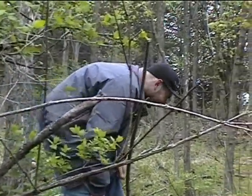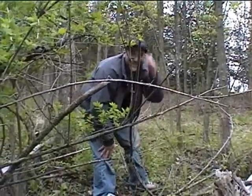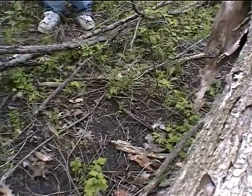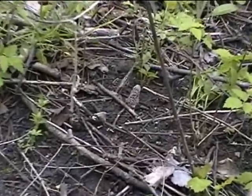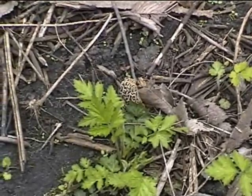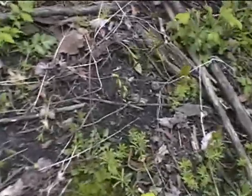Thanks to my guide, Sporeman. Sporeman, thanks. Shows me how to find mushrooms in my own spot. Beautiful, no doubt. More? More morels? Yep.